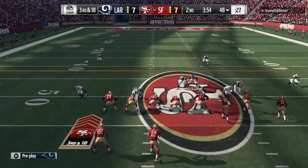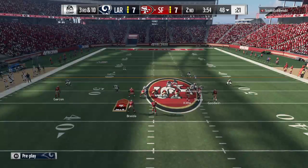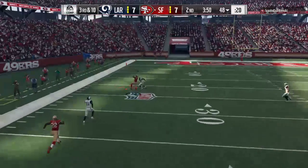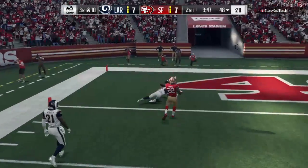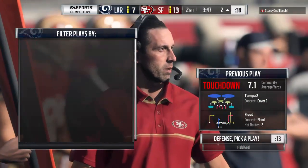Here we go now. Blue landing. Lucky 56. Throwing is Garoppolo on third down. Airing it deep for Garcon. That's caught inside the 20. Touchdown, 49ers. Pierre Garcon, 52 yards.